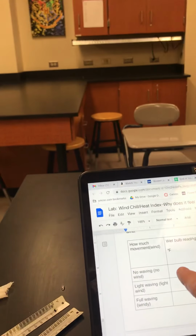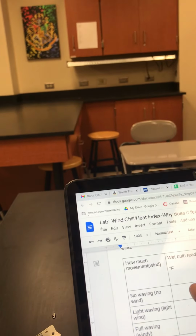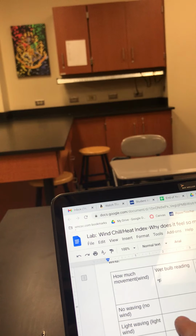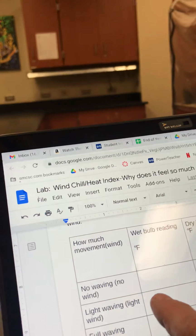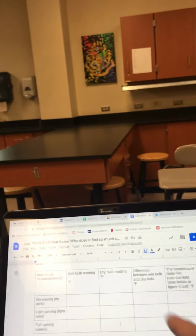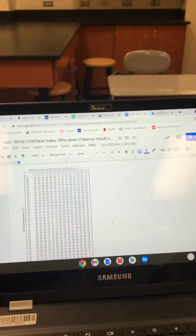So I believe the dry bulbs were all 72. The wet bulb was 72. It's still wet. 72, 74, and 76. But the dry bulbs should all have been the same. So what's the difference and what's it feel like using this data table right here?